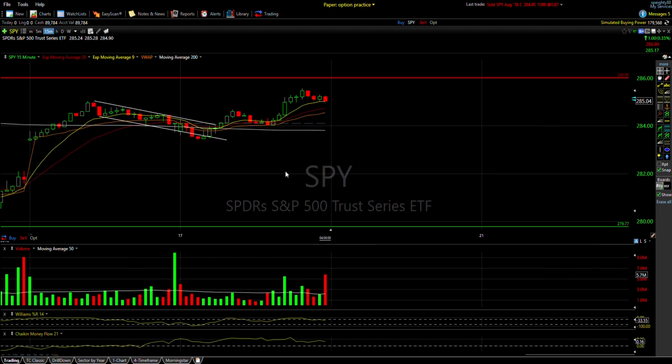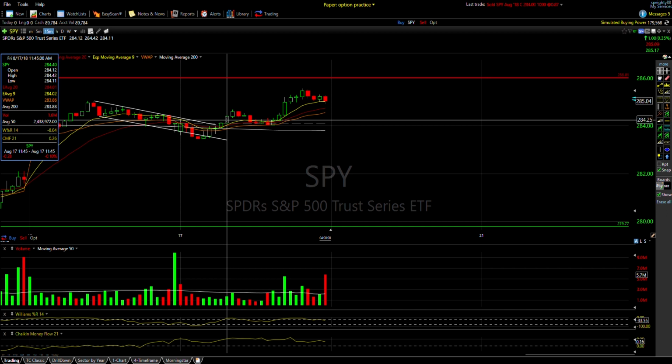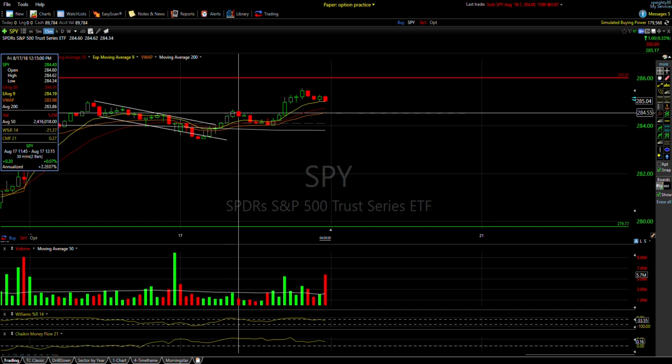Let's go to 15 minutes. That's the 15 minute was the one I was watching it on. It's a little more defined here. So you had this run up here. The flag is in a tight channel going down. This is actually a bullish flag, and what you're looking for is a pop of this channel, which happened here, and then a confirmation. This would be where you would have got in here, and then you just had to ride it out.